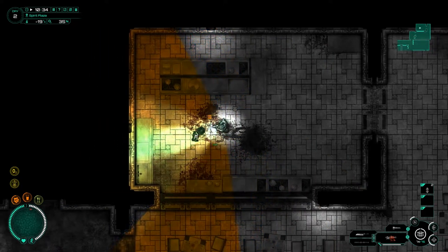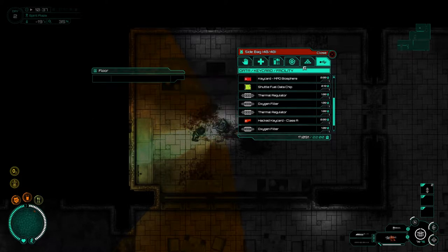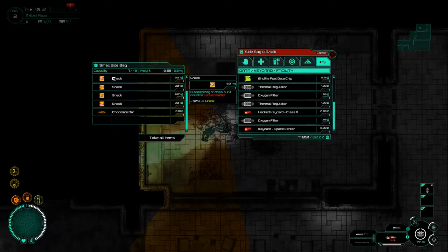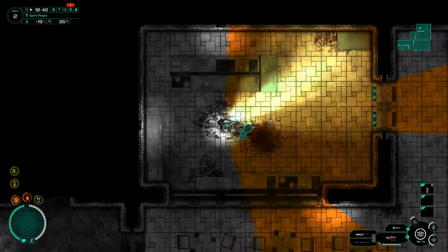Hey, new bag. Is it a big bag? No, it doesn't look like it. Choco pies. I'll take the choco pies log. Oh, I can't pick up all. Did it actually just let me pick up everything there? That's pretty good. I'll take it. What's the choco pies log? Got it. And also this small side bag that's full of food. More importantly, the space center. Bam, I'll take that. This food, can I drag it? I can drag it.